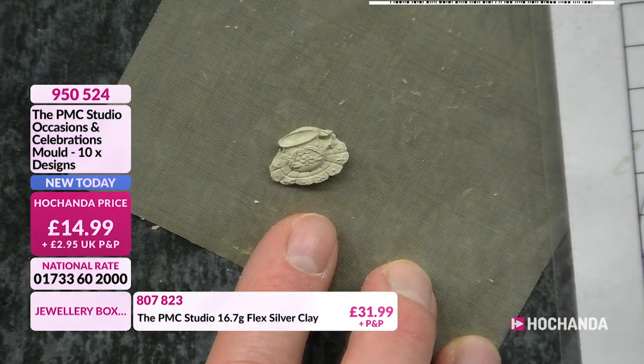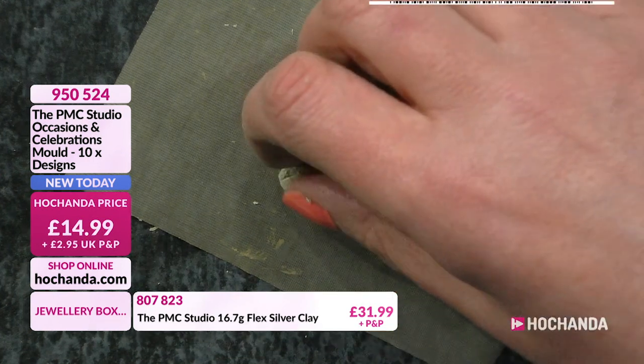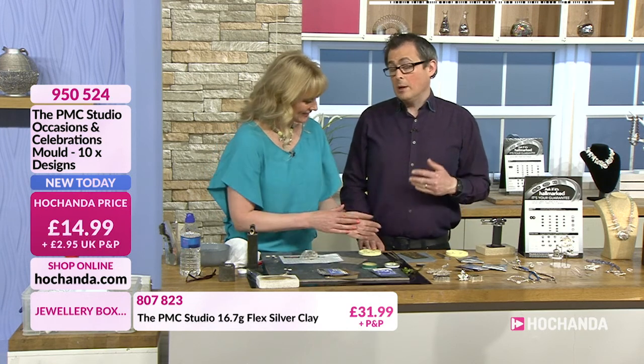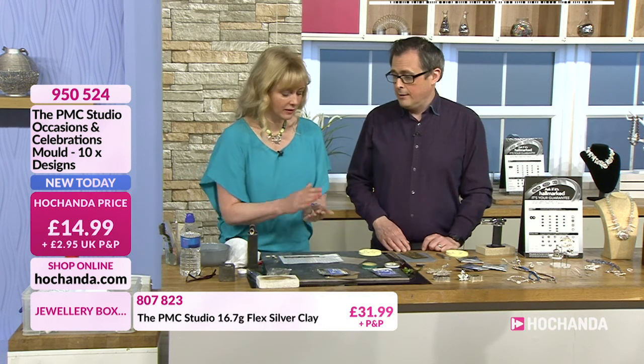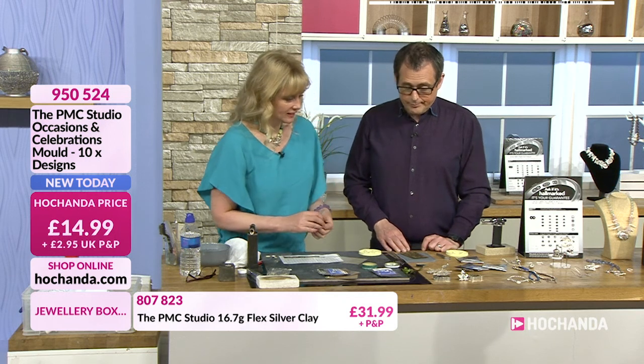Can measure. But there we go. There's our little teacup. Very cute. It's really cute. I still can't get over the detail on that mould, honestly. What you're getting from the mould, but also the quality of the clay, in the sense that that detail will then transpose into the silver. There are other base metal clays, but you don't get that detail. You don't.